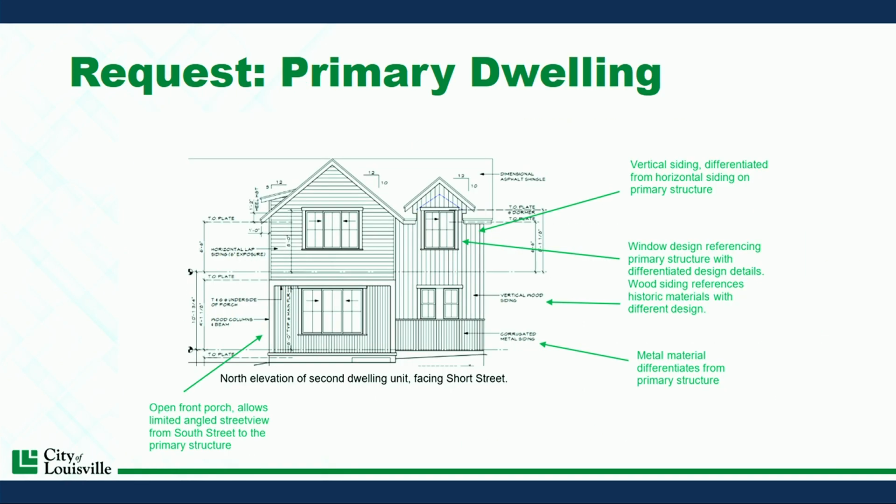So again, I'm happy to answer more details, but this is what was in your staff report, just to notate some of the ways that, as we were reviewing, this looked both differentiated and also compatible, which are sort of the two very broad buckets of criteria. The architect is here and has a presentation, so any more detailed questions about meeting those requirements would be more appropriate for the applicants and the architect, but this was how staff reviewed it, looking at the siding, the window design, that open front porch, the materials as well, the mix of wood and metal. Those are all the things that we included in our review.